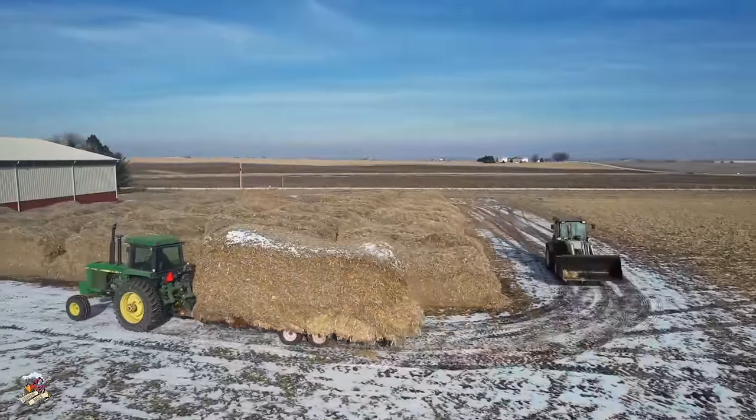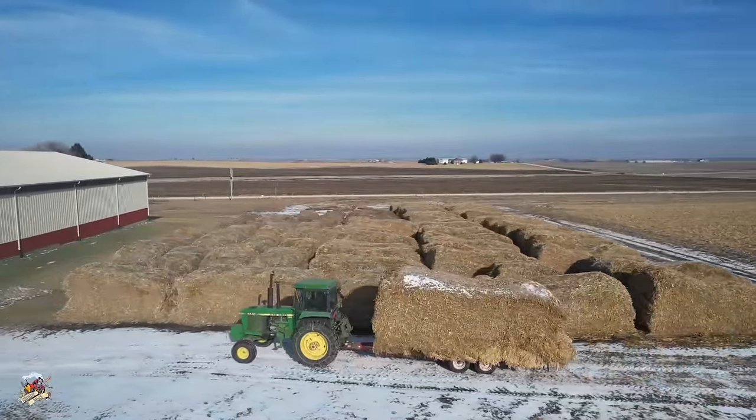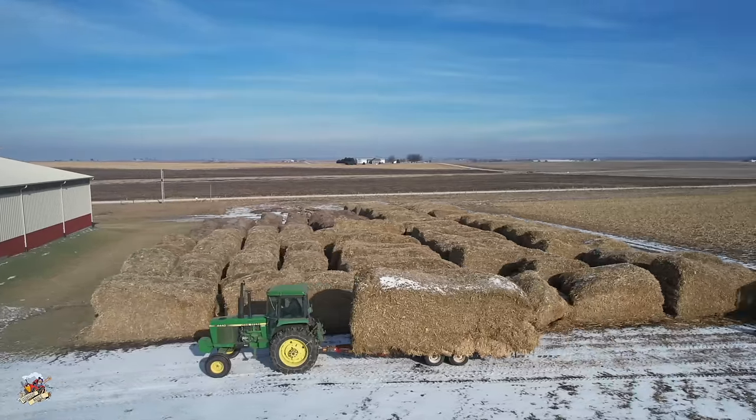Of course, John Deere made a stacker, Owatonna did. I think there were some other companies as well. But then the round baler came, and that kind of killed the stack hand market.